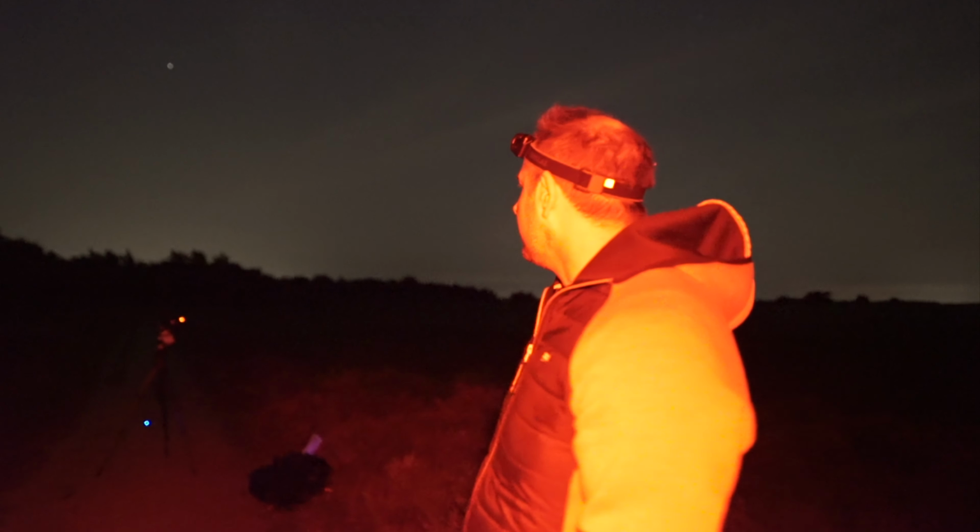I do that because my lens has a lot of vignetting, so I hope that will reduce. I'm using a light panel for that. I will put my camera in aperture mode, put the light panel on, and then I will shoot some flats.